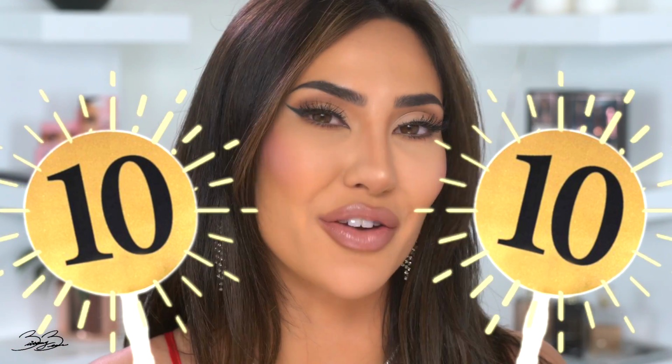So this is a definite 10 out of 10 for me. I just think this is a must-have dress for anyone, whether you're going on vacation, whether you're a bridesmaid, whether you're on a budget, this dress is going to fit everyone and look so incredible. So I really, really like the way this one looked.